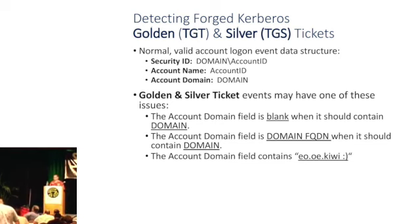So at the beginning of this year, I identified indicators to detect golden tickets and silver tickets. I discovered events relating to forged Kerberos tickets don't correctly include the domain information. Forged Kerberos tickets have a blank domain name or a domain FQDN instead of the short domain name or NetBIOS name. And while detection of this type is never 100%, it worked great identifying when forged tickets were used.